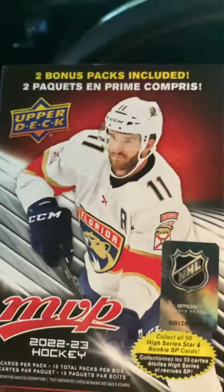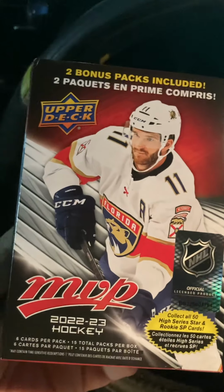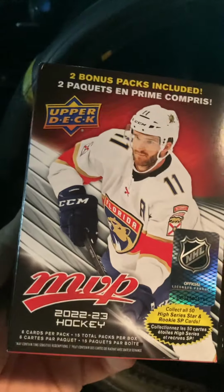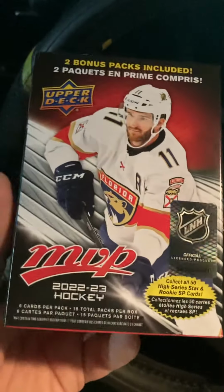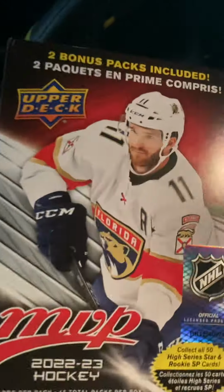As you see, Jonathan Huberdeau, the cover athlete of this box, as a member of the Florida Panthers for the final time, well documented. He was traded to Calgary in the massive blockbuster for Matthew Tkachuk. Other pieces, mainly Weegar, also headed to Calgary. So, Huberdeau is not off to the hottest of starts so far in his new setting, but it's very early in the season. This is a marathon and a sprint. We know what he is. He'll get back and going.